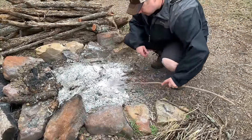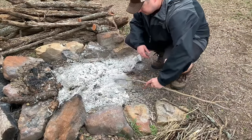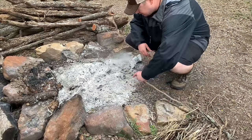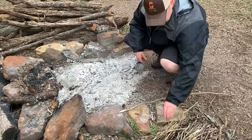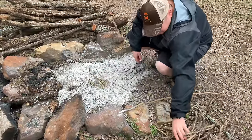Speaking of cold weather, you know what I miss? I miss my shovel. I could totally use a shovel. Yeah, none of these coals are hot. But let's see if we can build something.